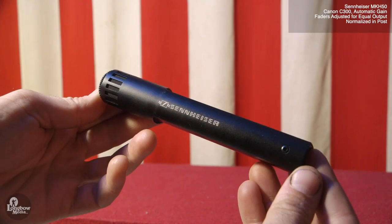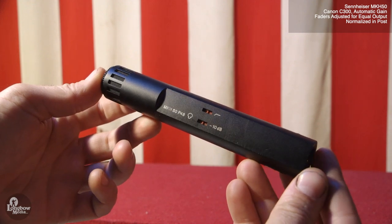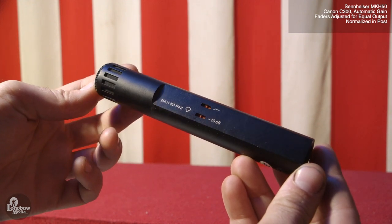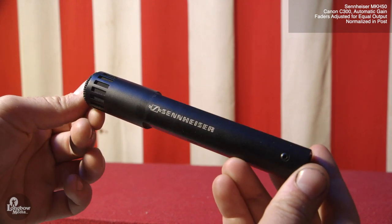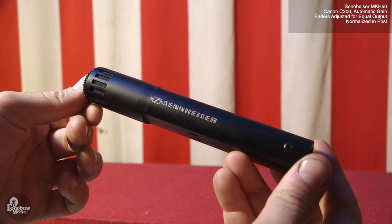The Sennheiser MKH-50 is a superior choice of microphone, which will honor itself with its results, and has been my go-to microphone for years, reliably capturing top quality audio, whether on or off the camera.